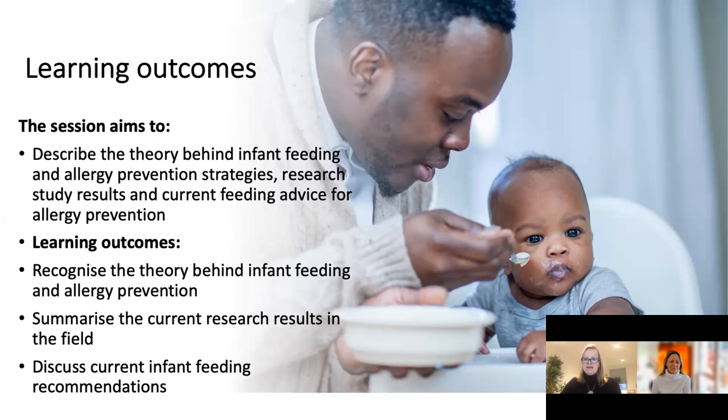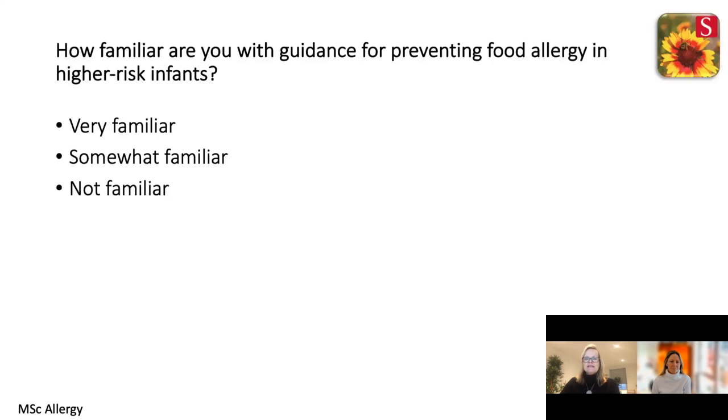So we've got a lot to cover. However, before we get started, I want you to have a think about your level of confidence in discussing when to introduce the common allergens for allergy prevention with parents. So how do you feel about it? It's an area where there is always lots of new information coming up. So we hope that by the end of the session, your confidence level will have increased.